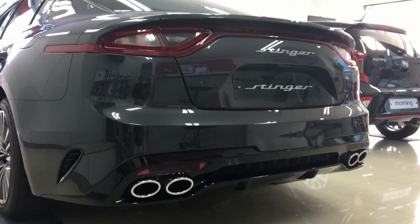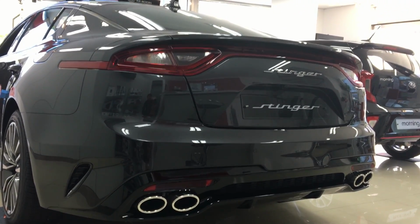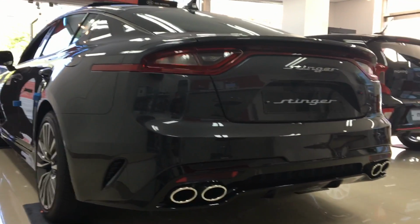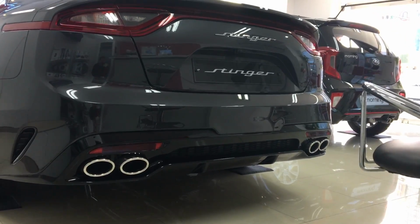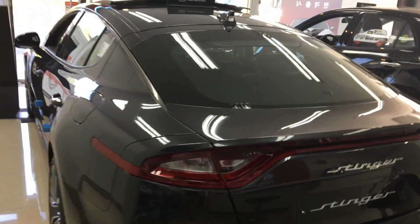So, very, very nice design. This is what they call Pantera Metal, but the colors here in Korea might be a little bit different from what you get in your market. Really good looking dual twin tip exhaust, and we're going to take a good look through this car.